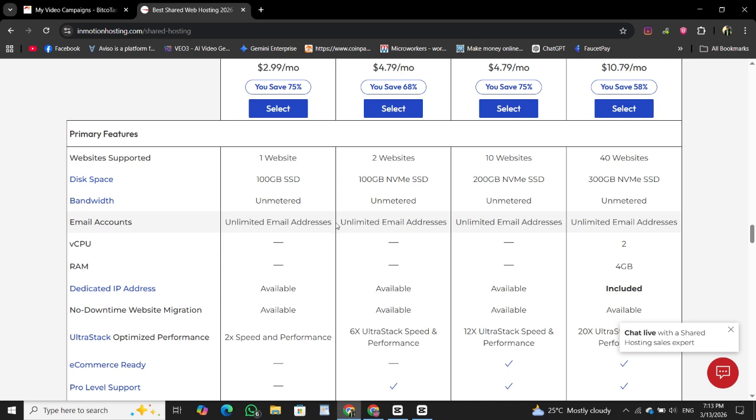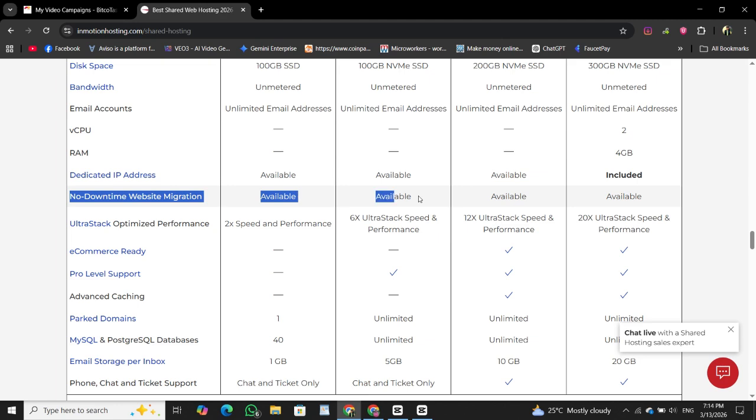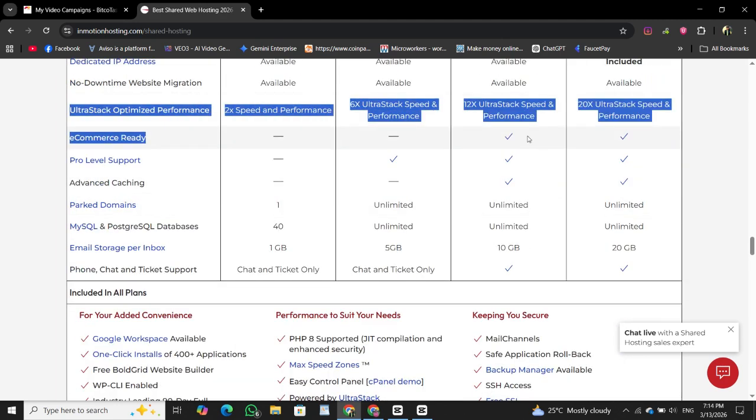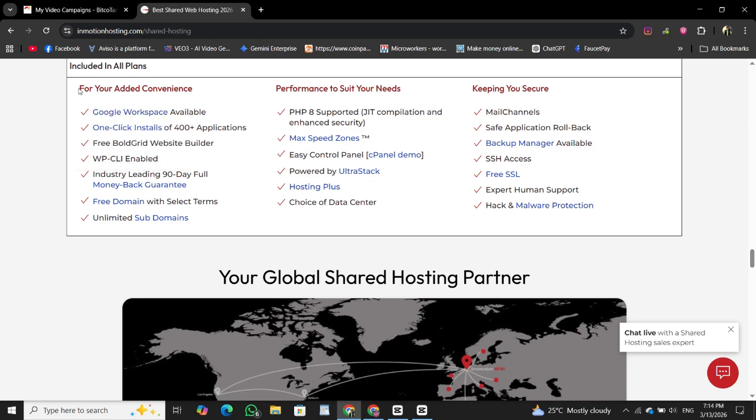This means that if you are currently hosting your website somewhere else and decide to switch to InMotion Hosting, their technical team can handle the transfer process for you. This reduces the risk of downtime, data loss, or configuration errors that might occur during manual migrations. For many website owners, this service alone can be a significant advantage because it simplifies the transition to a new hosting platform.